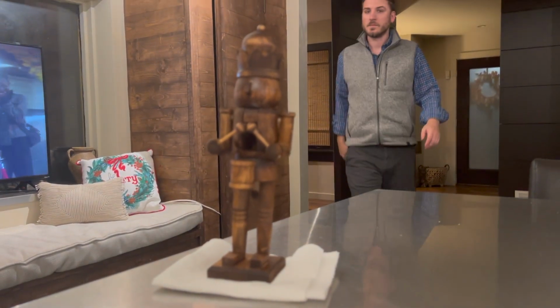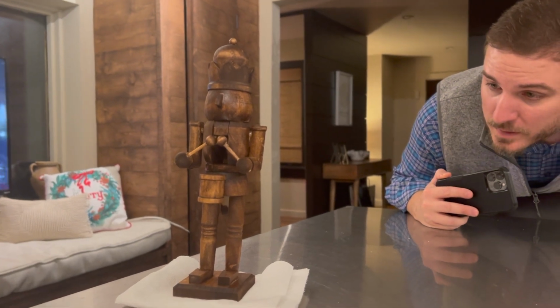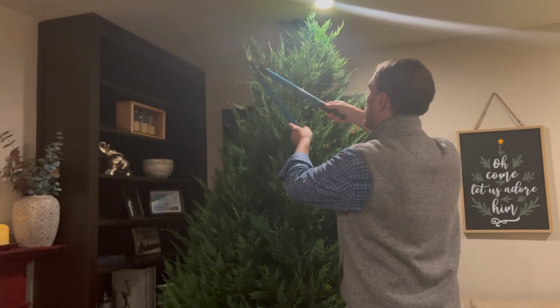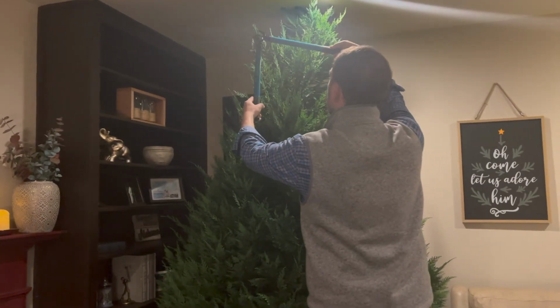Can I see him? Came out good, didn't it, baby? We've got to do some more lopping here. Molly says, what the heck are you doing to this tree?